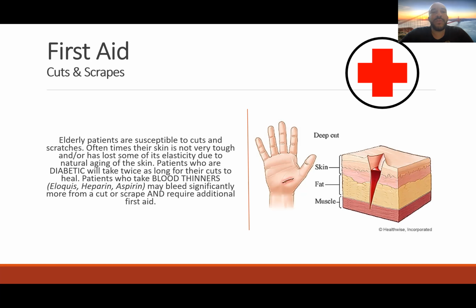And especially patients who are diabetic, they'll take twice as long to heal from a scratch. And even patients who are on blood thinners, which are a lot of the elderly patients, because such a significant portion of the population has had a stroke or has had some type of atherosclerosis that's leading them to be at risk for a stroke, or they've had a heart attack, so their doctor wants them to take blood thinners to keep their blood thin so they don't have a stroke or they don't have a heart attack.